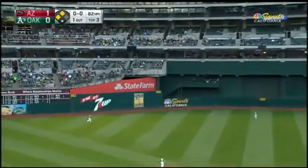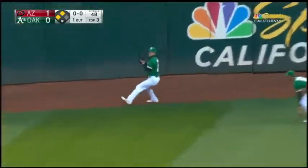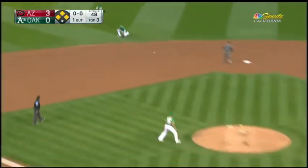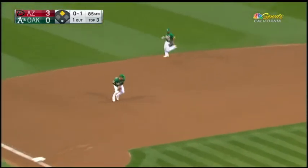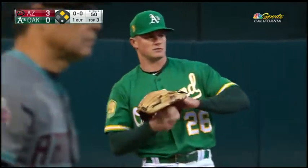And that one's hit high and deep to left field. That's going to be trouble, and it is off the base of the wall. 1 run scores. Peralta digging around, and the throw to the plate, and he is safe. Pointing straight down behind him, but gets in a good position to hit. Chapman scoops it up, drops it, and decides to hold on to it, and that's going to be an error on Matt Chapman.